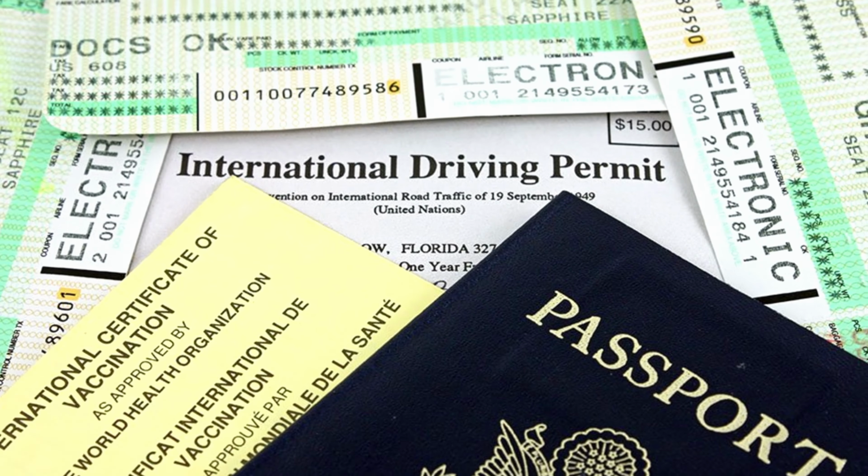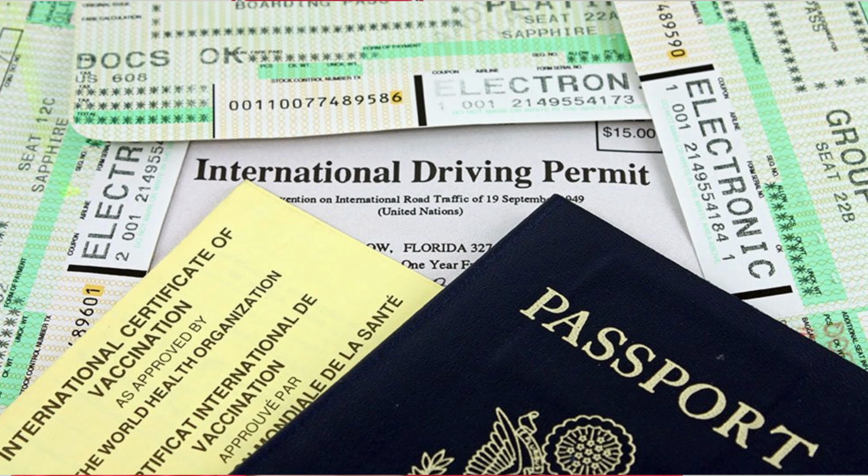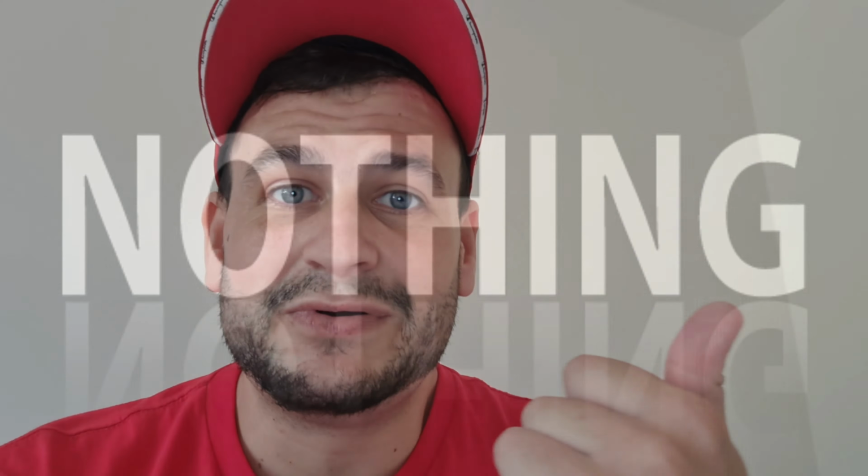So what paperwork do you need to fly from Bangkok to Chiang Rai? Well, you only need your passport and your vaccination papers. They didn't even ask for that, but just in case, always keep it with you. And that's it, guys. It's just a taxi, flight, taxi, and your passport.